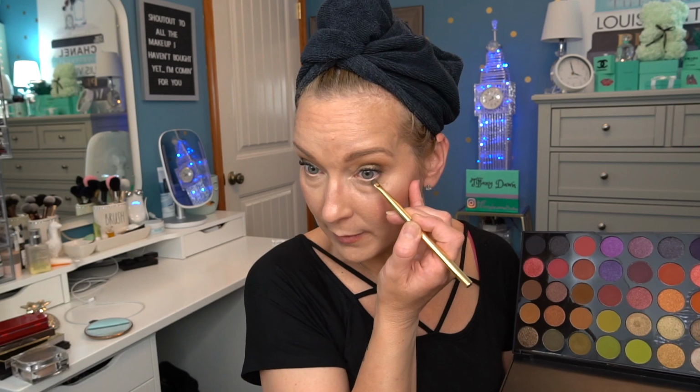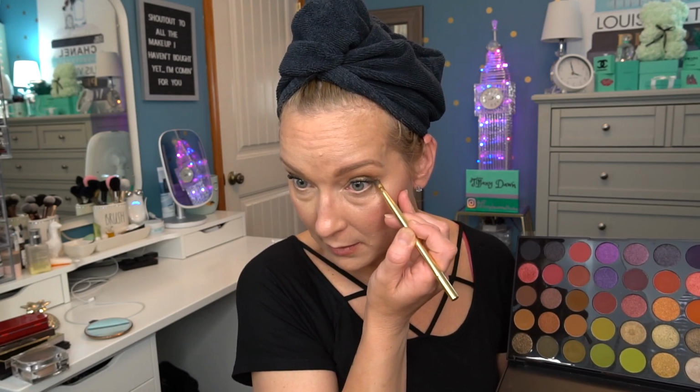I don't like a whole lot of color on the bottom part of my, oops, I almost went into the wrong color. I just like it a little bit on the outer portion, like the outer third. If you bring it all the way in, I feel like it makes my eyes look a lot smaller. And that's not my goal. I want to make them look bigger. I like bigger eyes.